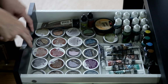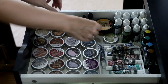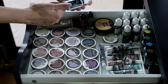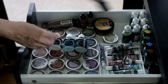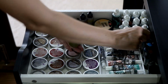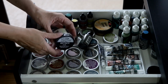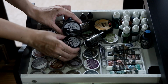This drawer has my Prima boxes. I have a lot of boxes. Distress boxes. It's patinas from Scrap Ega. I like them too. Some acrylic paints from Finnabair and my distress paste. This one, crackle paste.